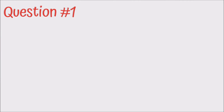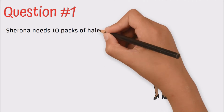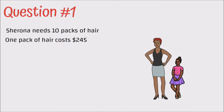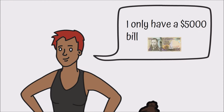The holidays are fast approaching and Sharona and her sister, Jamila, want to get their hair done in braids. So they contact their hairdresser, and she tells them that they're gonna need a total of 10 packs of hair in order to do the style. Now, each pack of hair costs $245. So what is the total cost of the hair? Also, she only has a $5,000 bill. So how much change will she receive after buying her braids?